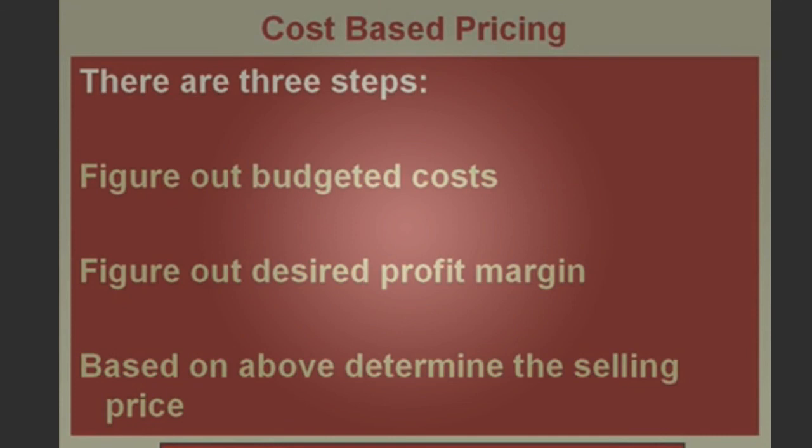For what it's worth, most companies which deal with the US government use cost-based pricing. Cost-based pricing is also very popular in the oil and gas industry. Suppliers of oil and gas use cost-based pricing. They figure out their costs, they add their profit margin and they come up with a price. They don't care what the going market rate is. They just add their profit margin to the cost and say, this is the price we're selling at. If you don't like it, too bad.